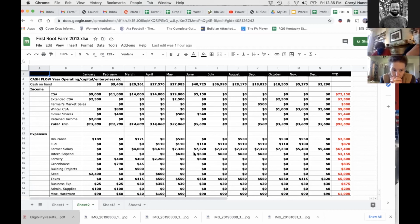And the idea of cash flow is specifically how much cash do you have at any given moment? Or, when are you spending money and when are you getting money? And it's going to change seasonally. A farm is a really great example of a super seasonal business. Louisiana is a little different because we have a 10-month season, but this is helpful here. First Root Farm was in Massachusetts, so the growing season was basically May through November.